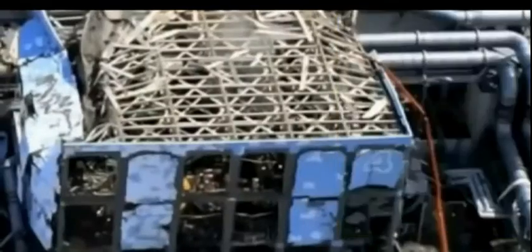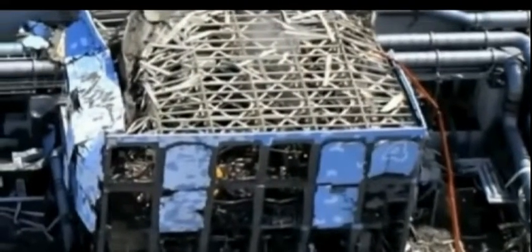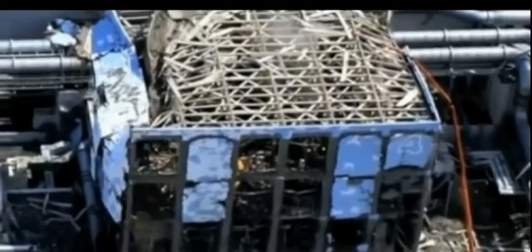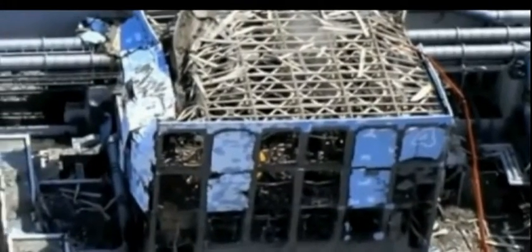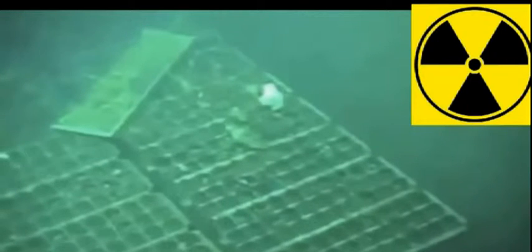They need to remove those fuel rods from the pool because if there's another earthquake, Building 4 would probably go down, and all those fuel rods would be exposed to the air and they would burn. And they would release 10 times more radiation or cesium than was released at Chernobyl, huge amounts, and pollute much of Japan and the Northern Hemisphere. So we're in a nuclear crisis at the moment.